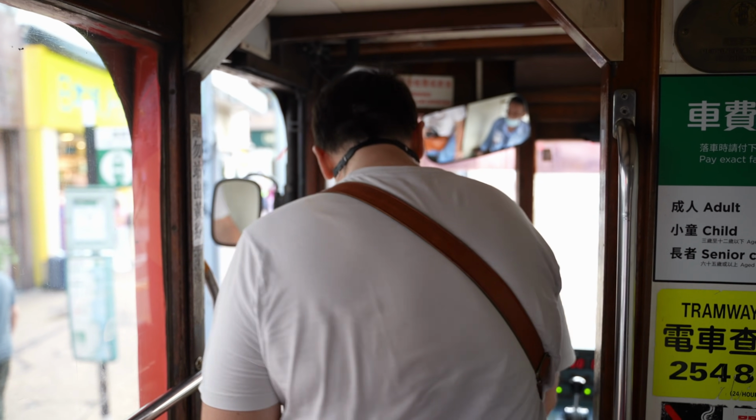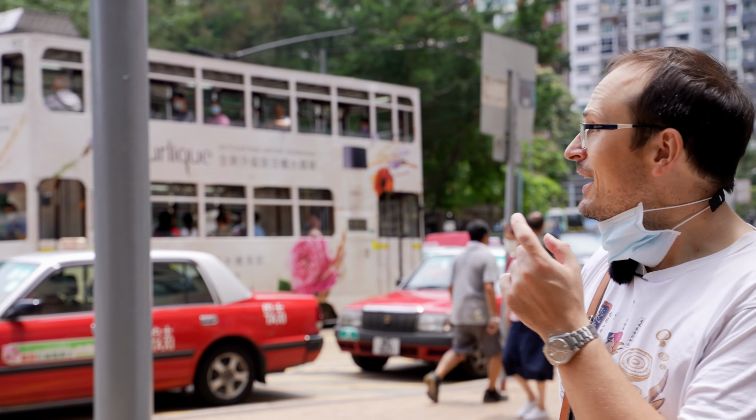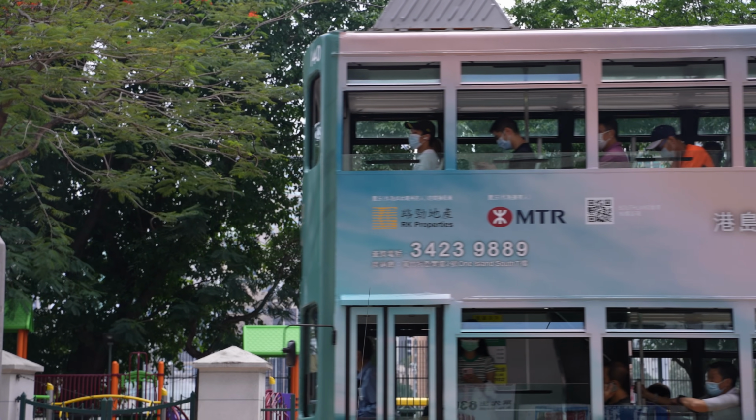Let's head back now onto the tram to my home suburb of Happy Valley. So one thing I love about living in Happy Valley, we're right on the ding ding or the tram line.